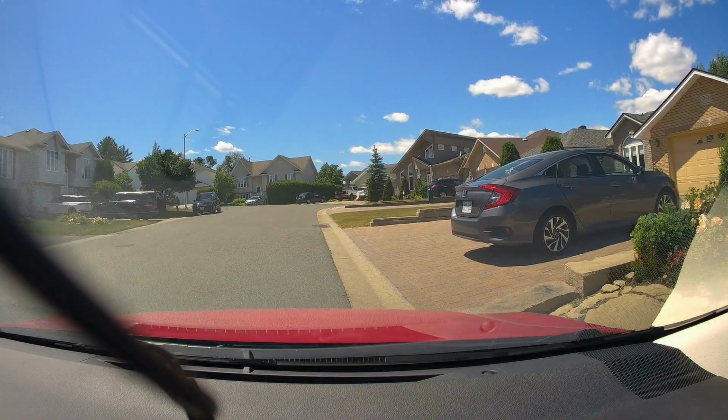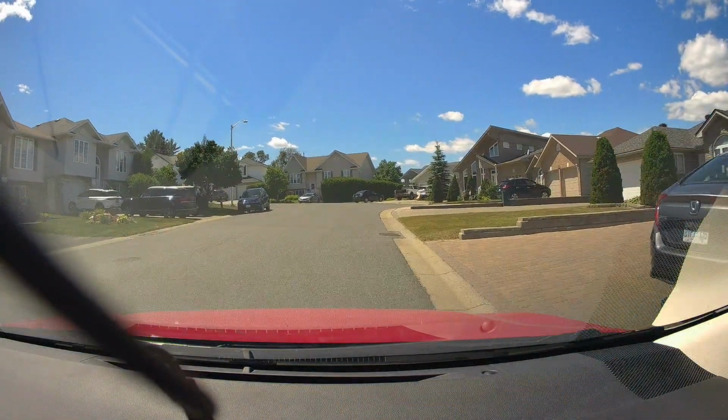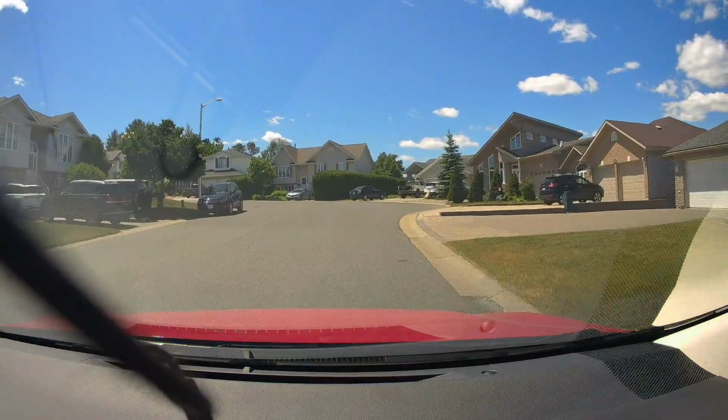Drive, and before you take off, you want to do signal, mirror, over the shoulder before you go. Yeah, blind spot, just to be sure that no one's in your blind spot, walking by or cycling by. In Toronto, you get a lot of pedestrians.